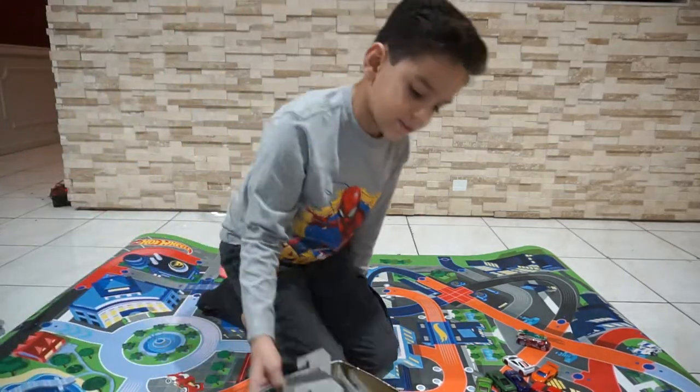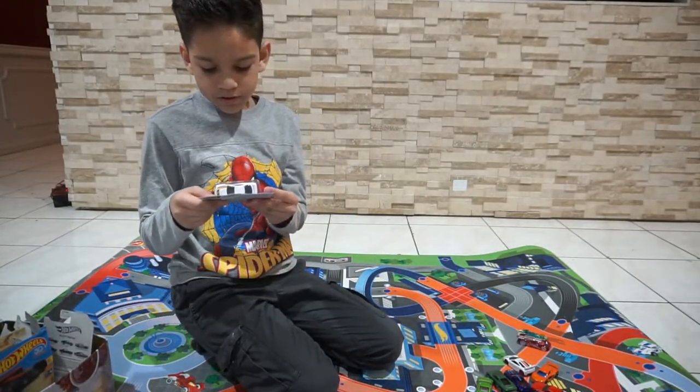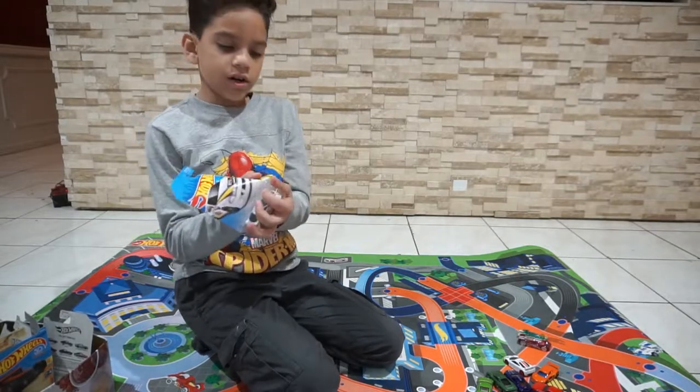Let's move on to the basket of Hot Wheels. So we have this custom Acura Adventure RS.